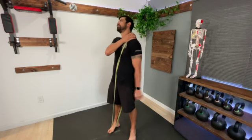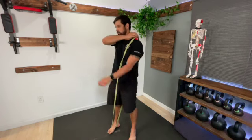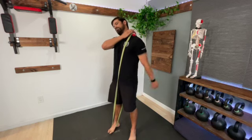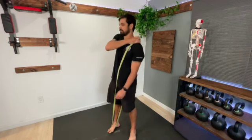From here, you're just going to allow it to apply some pressure straight down in order to push that first rib down, which will help decompress that area. On top of that, you can also move your head to the side, look away, and pull it away in order to help open up that gap a little more.